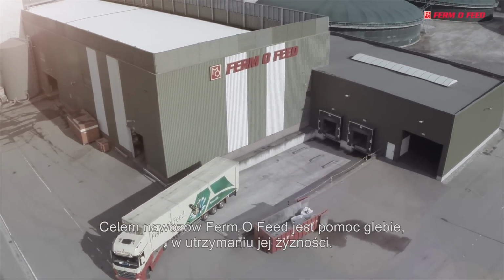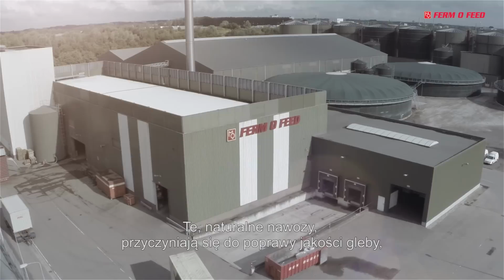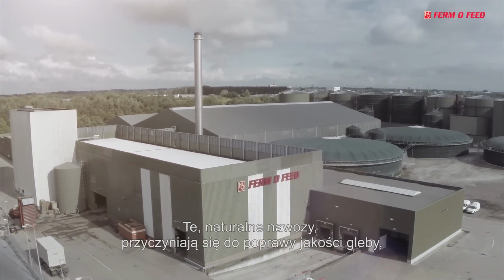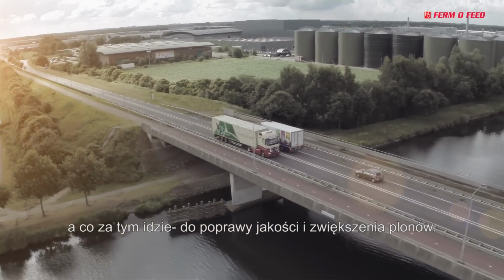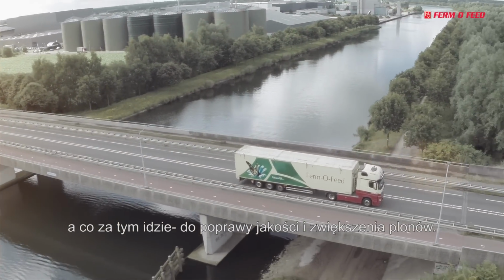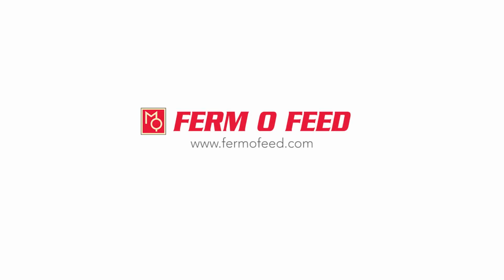Its goal? To help the earth maintain its fertility by producing cradle-to-cradle products in the production of a wide range of organic fertilizers. These natural fertilizers contribute to the improvement of the soil and better yields in the world food production. Fertile soil is the result of a proper diet. Ferm O Feed. Naturally.